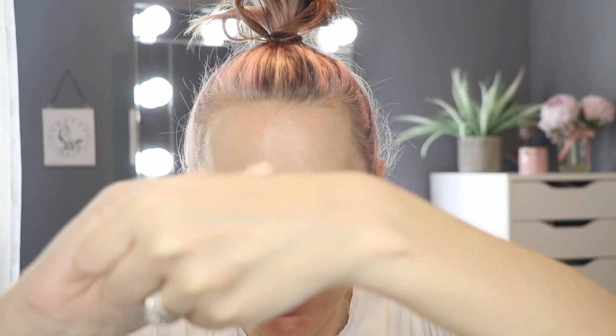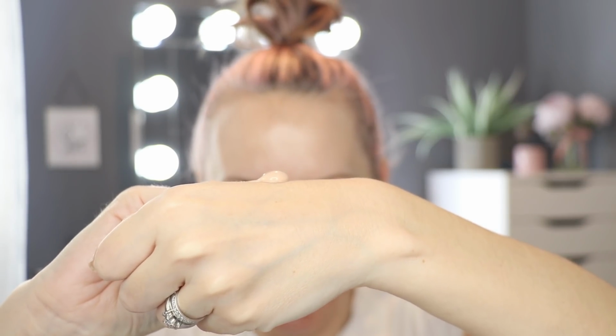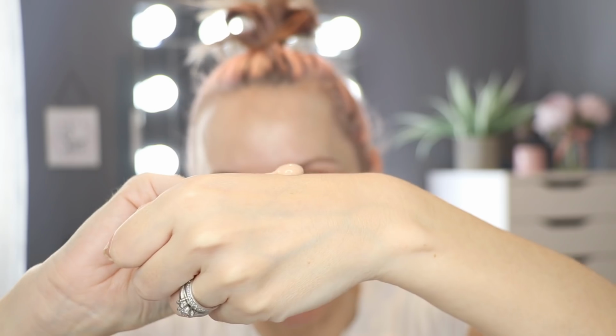So this is much more of a tinted moisturiser consistency. As you can see, it's standing proud. I can't say that without laughing now.